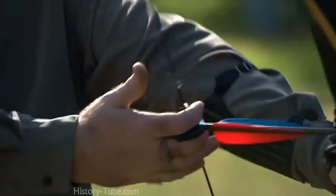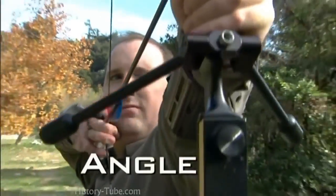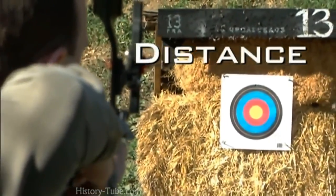An archer will have to draw back the bow with a certain amount of force. Secondly, the archer has to make sure that he aims the arrow at a certain angle, and then that arrow actually has to traverse the correct amount of distance so that it hits the target. These three things have to come together just right.